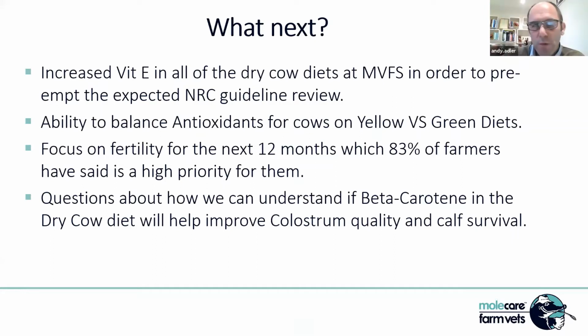And so what next? Where have we got to next? I think from the Feed Solutions point of view, we're looking at putting more vitamin E in dry cow diets generally, and we actually expect the NRC guidelines to be updated. We have now created some antioxidant packs for cow herds on yellow and green diets, and are getting nutritionists to think about the difference between the diets that the dry cows have. There's a focus on fertility within Mole Valley, which farmers have got a priority on.